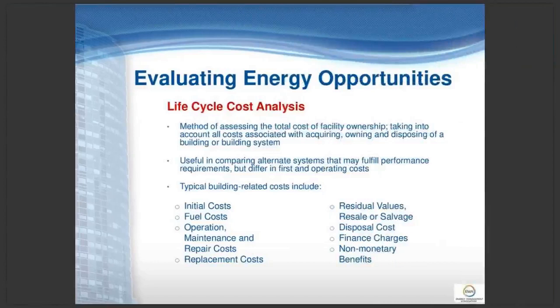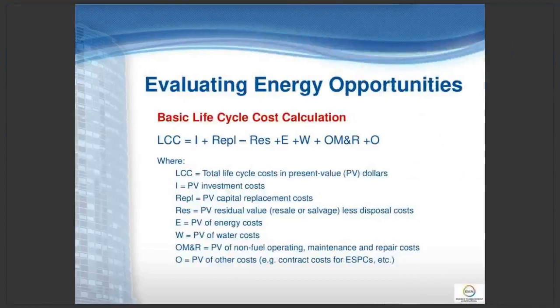So, life cycle cost analysis. As I mentioned a second ago, as you step up, and when you get to what we call level 3, basically you're looking at life cycle cost analysis, a much more sophisticated analysis, where you're assessing the total cost of the facility ownership. You want to take into account all the cost, acquiring, owning, disposing of the system. And this gives you an idea down below of all the various costs that would be involved.